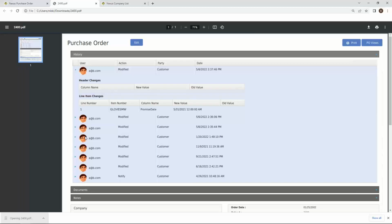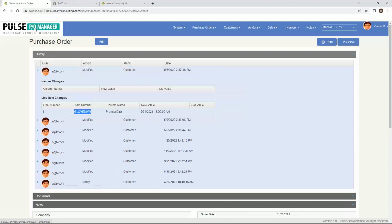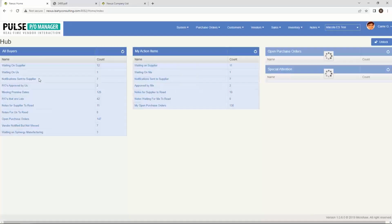Okay. If at any time, Bart, while I'm going, excuse me, Bart, there was a question that just came in, and the question was, could you just sort of recap what are the safeguards to make sure that things don't get lost? So, for example, when you as a customer, or the Macola customer, issue this purchase order to the vendor, what happens at that point?